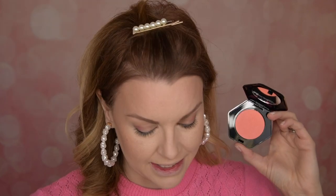This is from H&M, and this is in the shade Coral. Look at that. That is so pretty. So I was very happy she actually picked this one. I couldn't imagine that she would pick this one, but as I said, super happy, because I want more blushes from H&M. These are so good, guys. These are really nice blushes. And this blush in particular, this shade is just amazing if you like corally, orangey blushes, like me. I really like it.